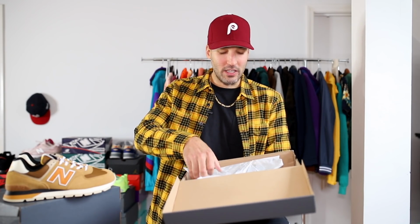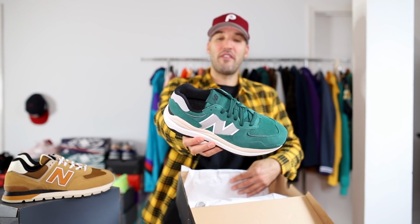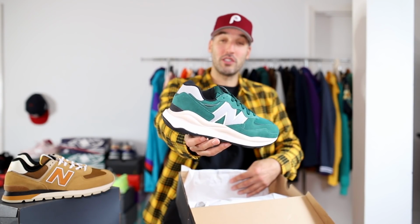I would like it regardless, but man, when I saw that this shoe dropped, I was like, oh my God, that's the collab. Wait, no, it's not. So we've got the newest 5740 in forest green.